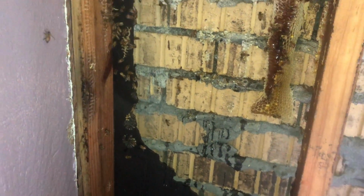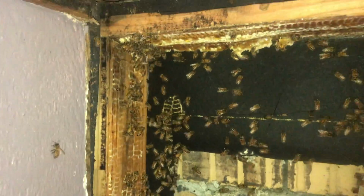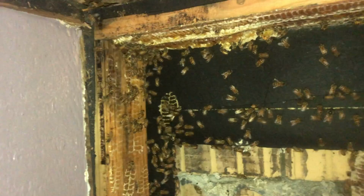Well, it looks like we lucked out, folks. This is all the comb except for that one little piece that's left. And it does not appear that the bees went into that next section over to the left. That is a beautiful thing. Now we just have to get what's left out and maybe do a little bit of cleanup.